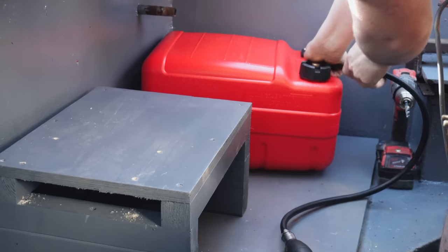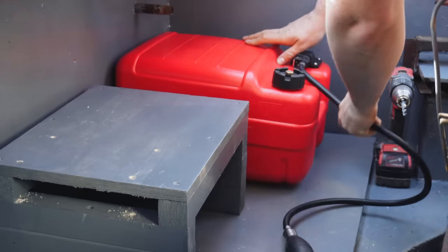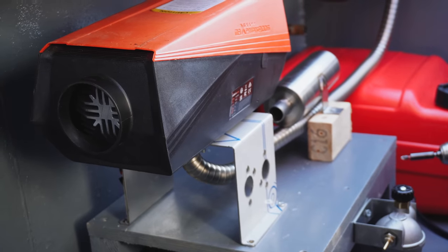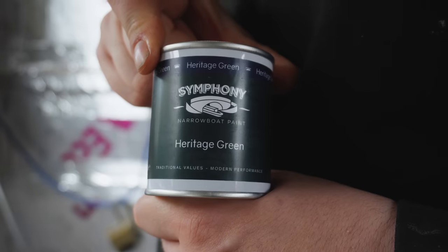Mike installed a diesel heater in the engine bay because even though we did remove a stove from this boat that we're going to reinstall after cleaning it up, we wanted more than one source of heat.